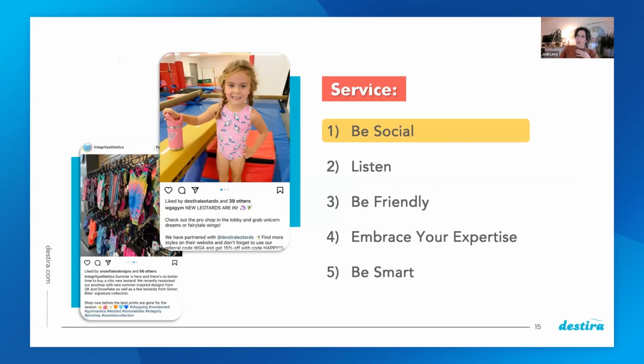Okay. So if service and experience are your strategy, how do you compete and become something that your online competitors cannot be? For the next 10 minutes, I'm going to talk to you all about ways that you can beat online retailers so you're relevant and compelling to your customers.